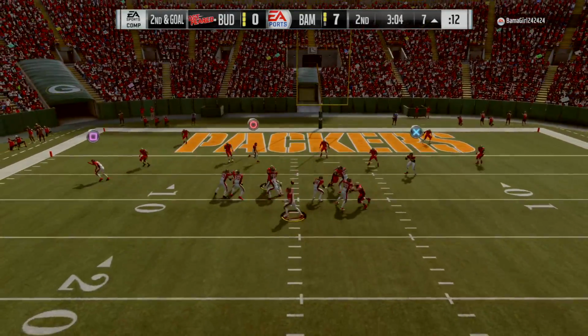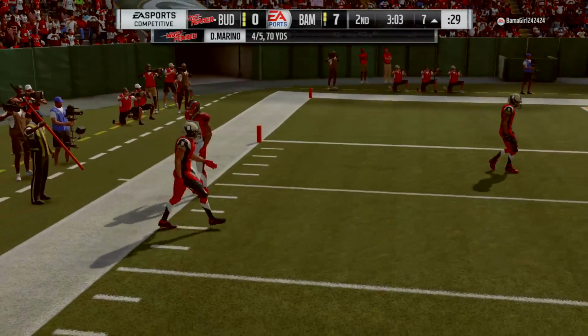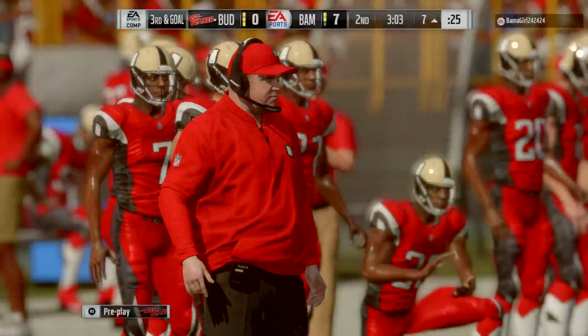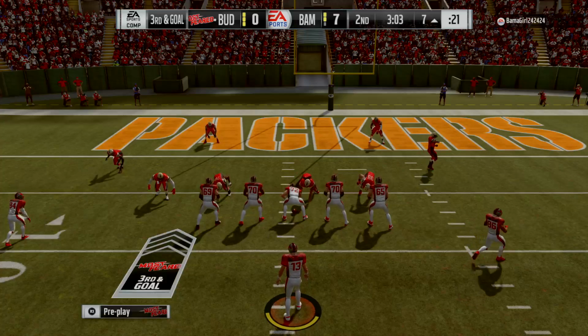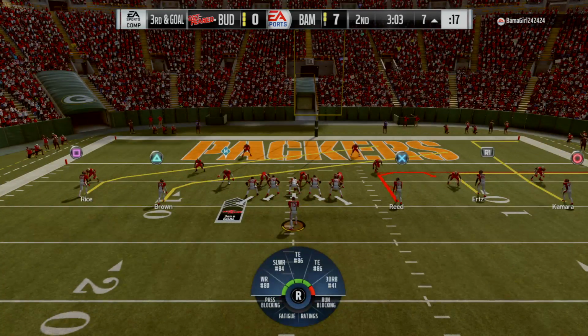Here we go again with Marino. And that's incomplete. When I watched that play, I thought about what my coaches had told me in the past. The biggest teaching point, get your head around. Locate the football so you can make a play on it while it's in the air. That's exactly what he did there. That was nice.